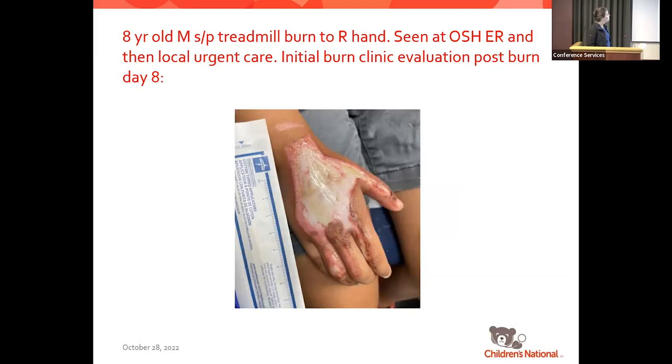So this is an example of a full thickness hand burn. This is an 8-year-old. He was seen at an outside hospital and then urgent care. It's from a treadmill, so it's pretty uniform in that it is full thickness pretty much everywhere. Some of the areas in the fingers and the borders, those are partial thickness and did heal on their own. But this is a kid from the very beginning.